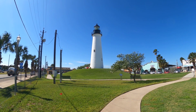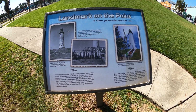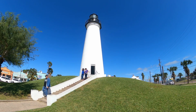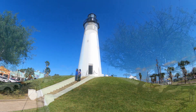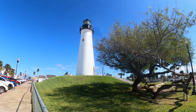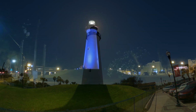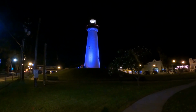And that lighthouse is a beautiful structure. It has just in the last few years been completely renovated, repainted, brought back to its former glory. And it lights up every night. And you can go up in it. That's right. It is a beautiful property, and it's nice to see a lighthouse like that being taken care of and maintained the way it is. And as spectacular as it is in the daytime, you have to see it at night. That's right. Perfect ending to a day in Port Isabel.